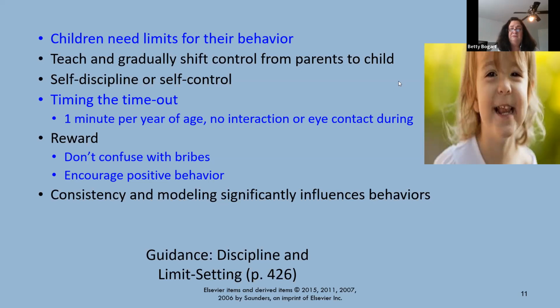What should you do? You should walk away as long as they are not in danger. Because if you pay attention, that's what they want. They want you to pay attention to that behavior because they want what they want when they want it.